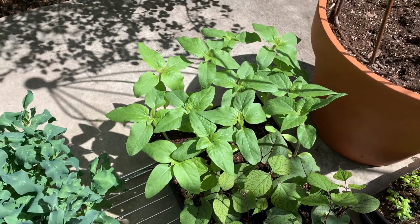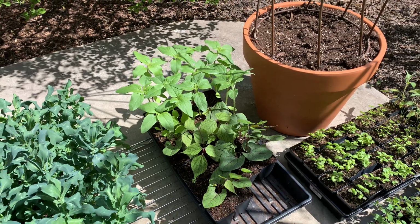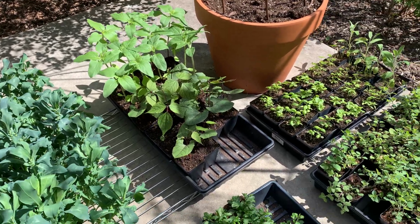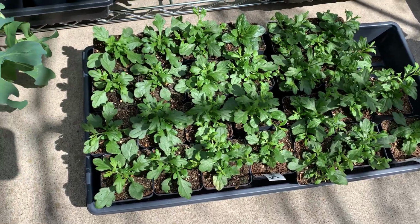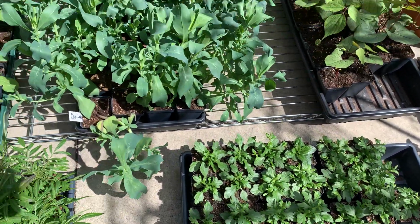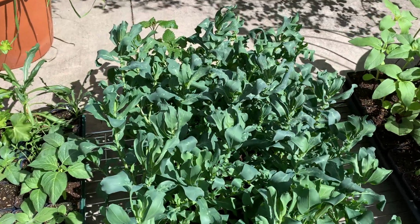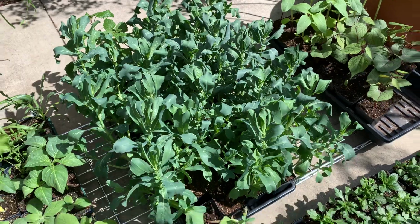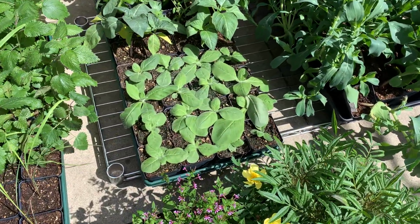These are sunflowers. This is the second sowing because the first one got a bit big, or I should say leggy. Down here, this is a Erigeron. More Cerinthe. Gotta love that foliage. Looks like I have some watering to do. This is Nicotiana lime green.